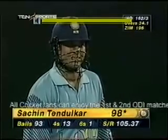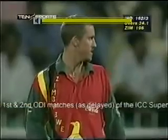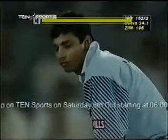Just slowed down a little bit here in the past probably 15 minutes or so, that the number of balls he's faced has begun to catch up with the runs on the board. That wouldn't bother him.